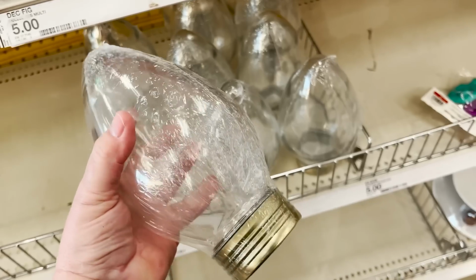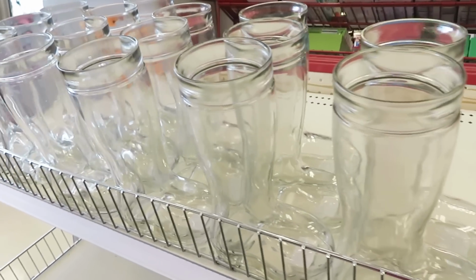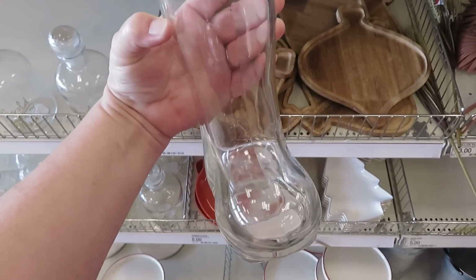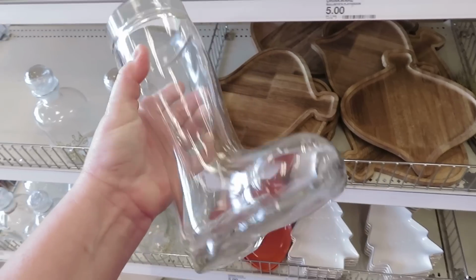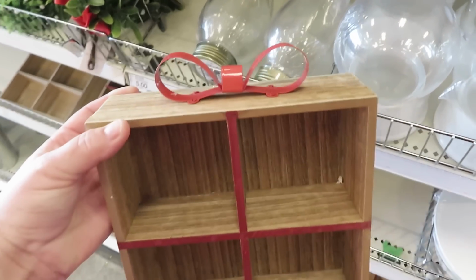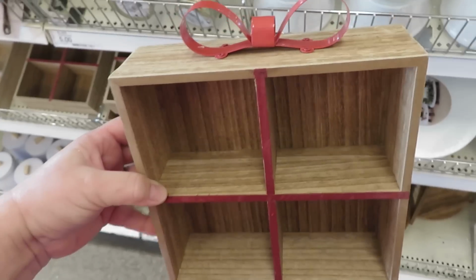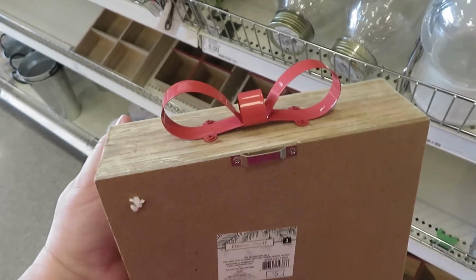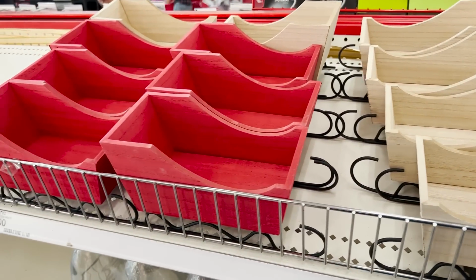Obviously, this is one of them, a glass ornament that is a jar or a cloche. You could put any kind of decor in there. And then I spotted this up above and I thought it was a planter. I was wrong. It's actually a beverage decanter for $5 in the clear boot. They also have this fun little tiered box. It looks like a present. You could put a little bit of decor in it or use it maybe to organize your cocoa bar. They also have a hanger on the back, so it could be wall decor.